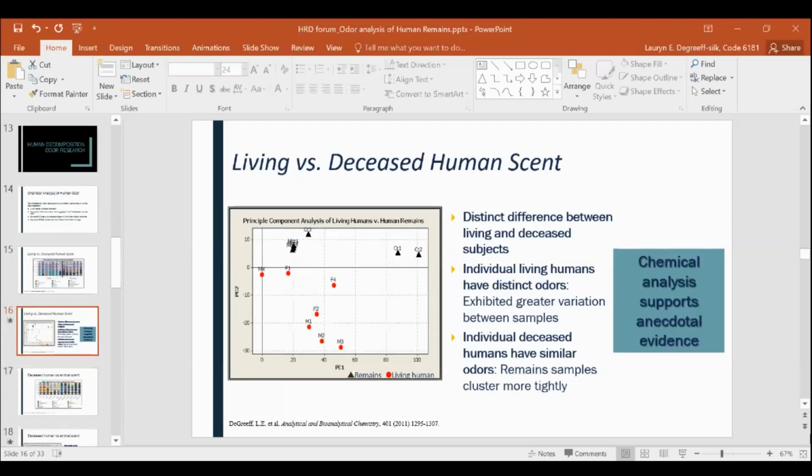This is a statistical way of looking at it. This is the exact same data, but put in principal component analysis, which is just a simple multivariate statistic. So basically the red dots are the humans, and what you see is that those red dots do not group super closely together. They're spread out because there's differences between them. And then the black triangles group a bit closer together. Those are the deceased people, and they group closer together because they are more similar. So here we have the chemical analysis supporting the anecdotal evidence.